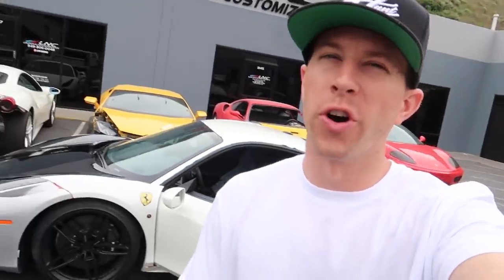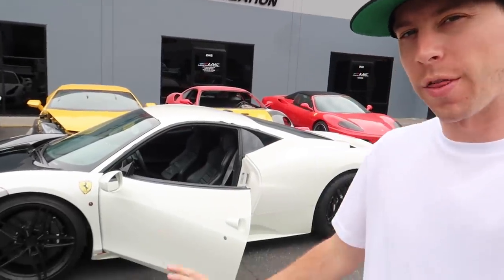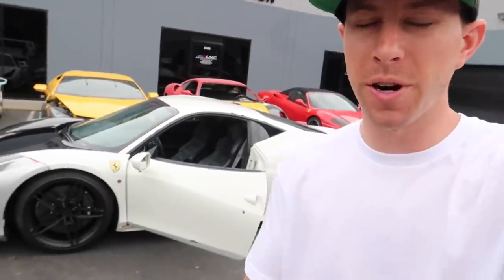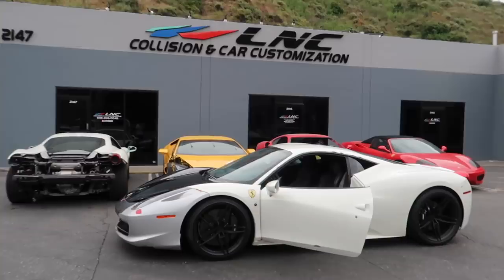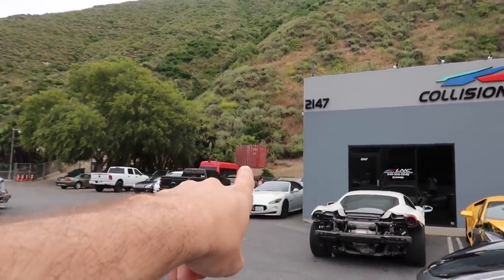458 is about to get an overhaul. We're here at LNC today to take apart this car and get it repainted and respayed and pretty much make it 100% perfect. There are a few rough ends on this car and I'll get to that in just a moment, but I'm gonna get started. Calvin is waiting for me, flagging me down over there.